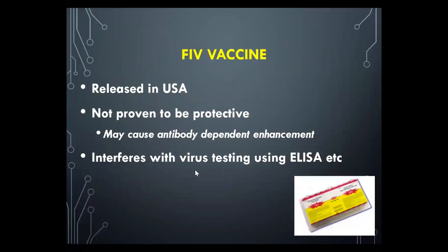In America, there is a cat AIDS vaccine, but sadly, it's not proven to be protective. That is to say, when a cat is vaccinated and then comes into contact with the AIDS virus, it turns out the vaccine does not work. And that may be because the antibodies that the vaccine creates are actually helping other AIDS viruses get into the body. In addition, this also interferes with virus testing. So once a cat has been vaccinated, it then looks as if it's infected. And for all these reasons, I don't think it's likely this AIDS vaccine will ever be licensed in the UK or Europe.